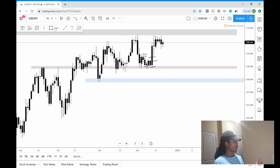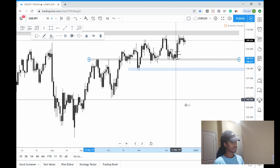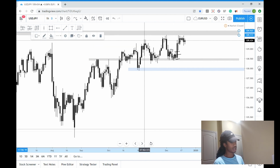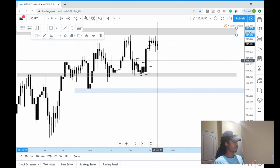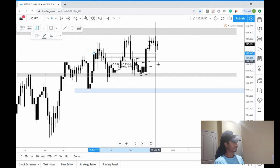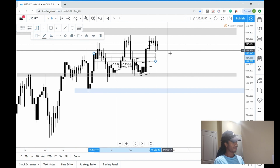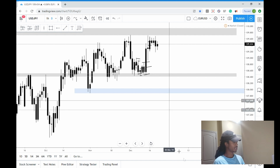So what do we got going on here with USD JPY? Price is consolidating within this zone, okay? Within this zone between 108.50 and 109.7. Price is consolidating between this area for a while now. Let's see how long. We call it 44 days. That's about almost 60 days, almost 3 months. So price has been consolidating for about 2 to 3 months now.